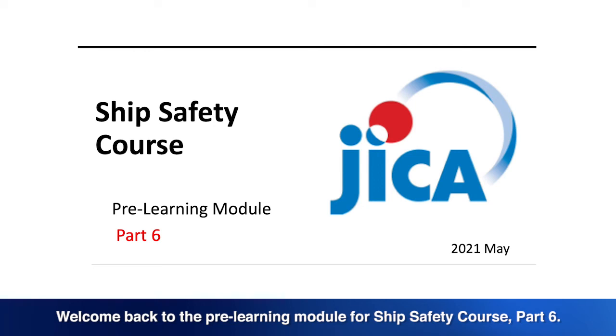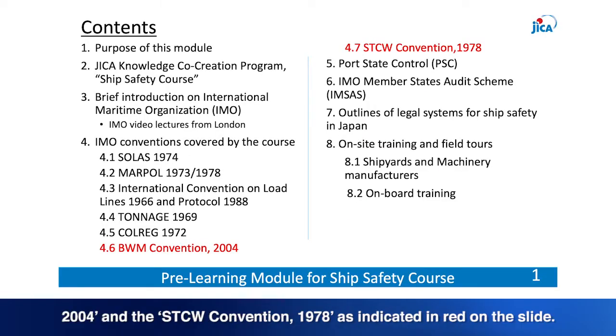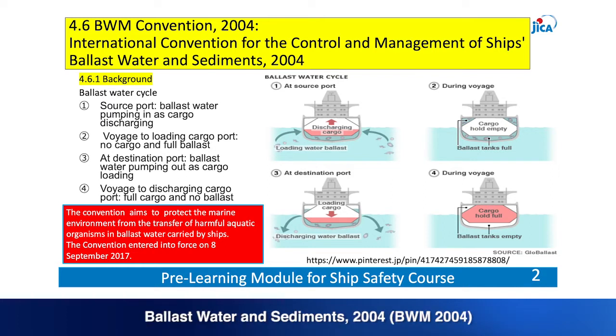Welcome back to the pre-learning module for Ship Safety Course, Part 6. This module, Part 6, covers the BWM Convention 2004 and the STCW Convention 1978, as indicated in red on the slide. International Convention for the Control and Management of Ships' Ballast Water and Sediments 2004, BWM 2004.